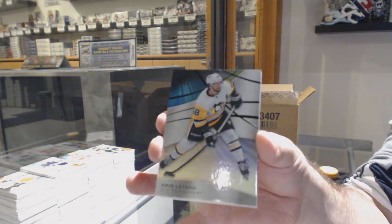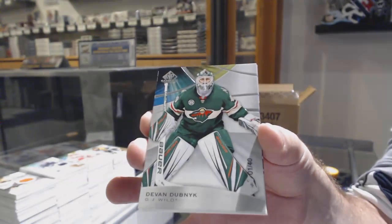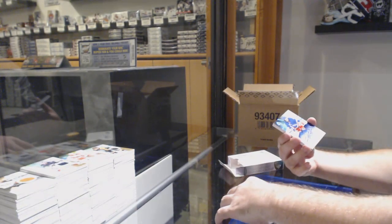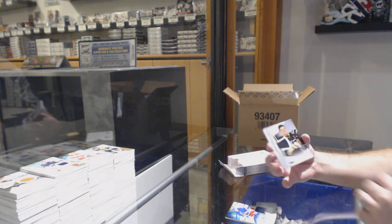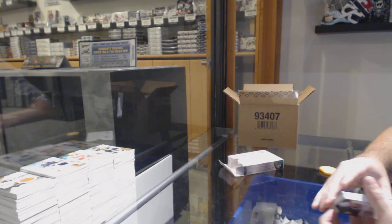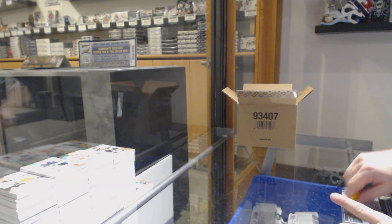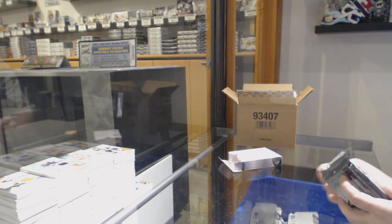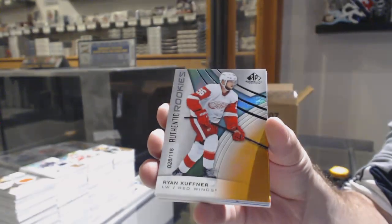We've got a rainbow /275, Kris Letang. Numbered 1/40 base parallel, Devan Dubnyk. Last case, yes. Devan Dubnyk. Base autograph of Trouba. Skills Fabrics jersey of Crosby. Dual Showcase Standouts of Kevin Labanc. And a Brisebois rookie jersey to $5.99. /118, Ryan Kuffner, orange rookie.